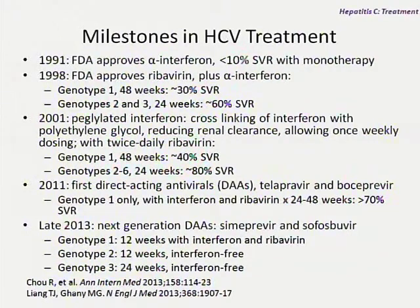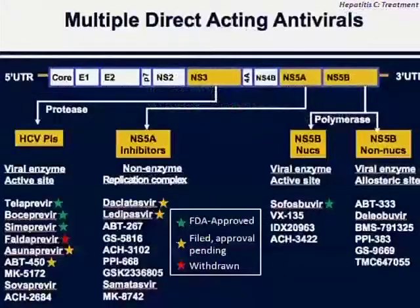For genotype 1, we're looking still with interferon-based therapy, but for only 12 weeks. For genotype 2, 12 weeks that's interferon-free. Genotype 3 is the new one in that it still requires longer courses of therapy, but interferon-free therapy is indicated.